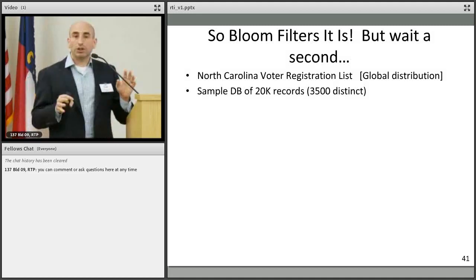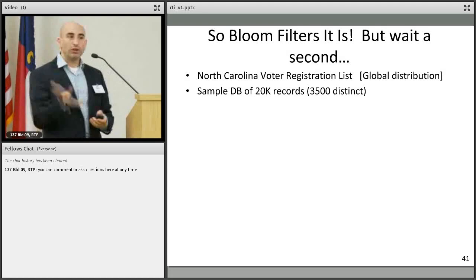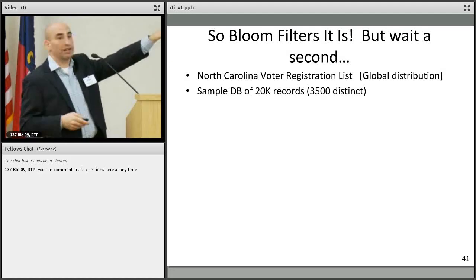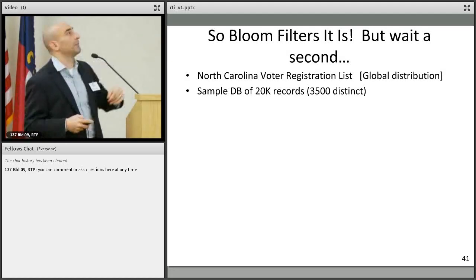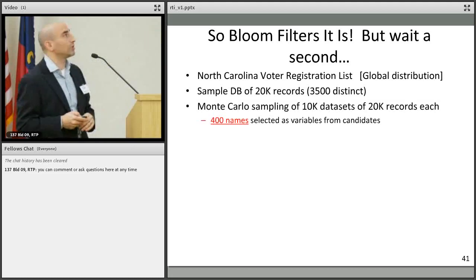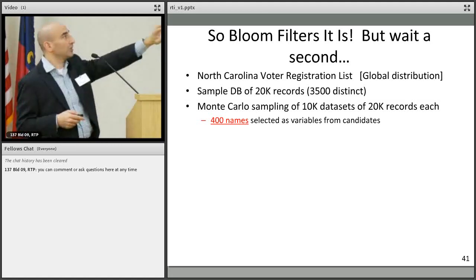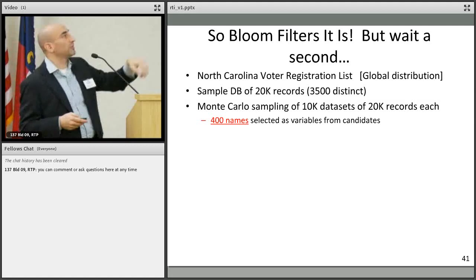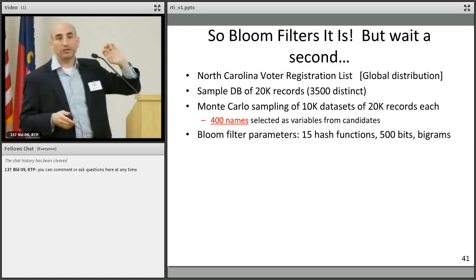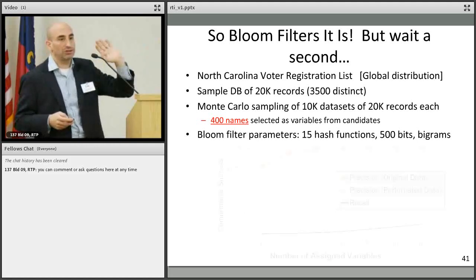So what I've just shown you, without going through all the details, is that you can set up these types of CSPs. Without going through the formal details of how this happens, let's look at how it plays out. Imagine I took the North Carolina voter registration list, and I'm going to pull out a sample out of this. I've got 20,000 records. 3,500 of them are distinct in terms of the features that we're using. And then we're just going to do 10,000 data sets of 20,000 records each. So we're going to keep pulling. We've got 400 names selected as variables from these candidates. In the Bloom filter parameters that we chose, we simulated exactly what had been published in the literature: 15 hash functions, 500 bits, and split things into bigrams.